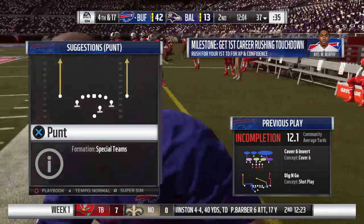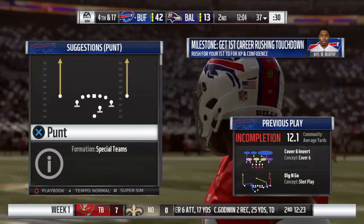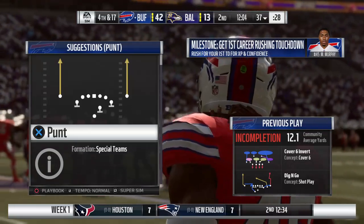A pretty rocky start in this game for the guy throwing the ball. Already has thrown one interception. Almost threw a second one right there. All he's doing right now is giving the defense a whole lot of confidence.